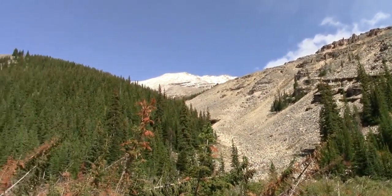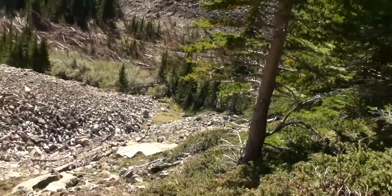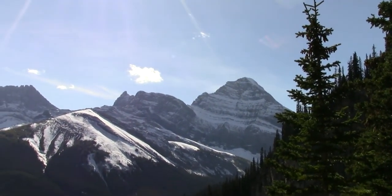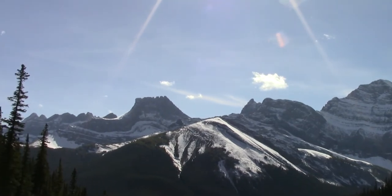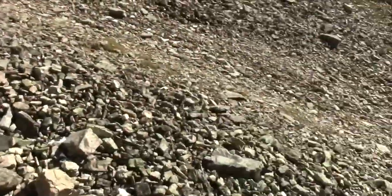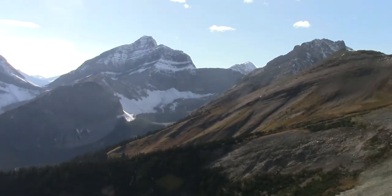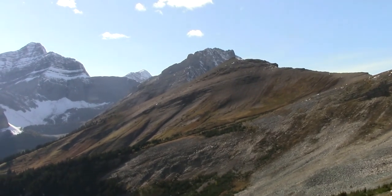I'm gonna go along that ski gully. Chipmunk. And continuing along the gully on the right side I mentioned. Mongaltia. Fortress and Gusty. I am less than 450 vertical meters from the summit of South Kid in Kananaskis by Galatea Trail.